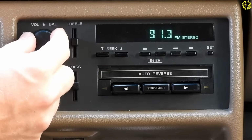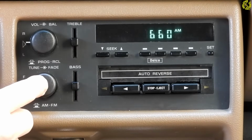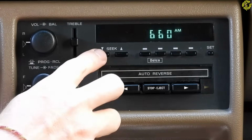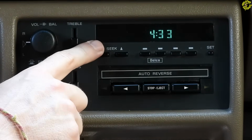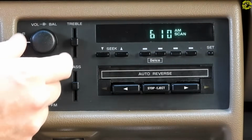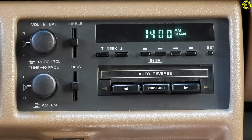And if you would like to scan the radio stations, all you can do is this. Let's go back to AM. And look, if you want to scan, you just press this button here and then this button. The scan here shows, and now every station will play for only 5 seconds.